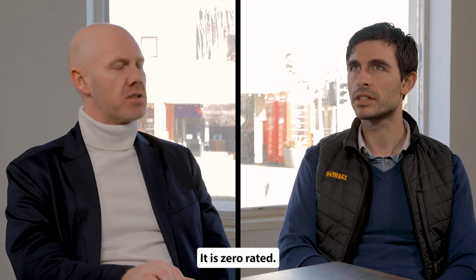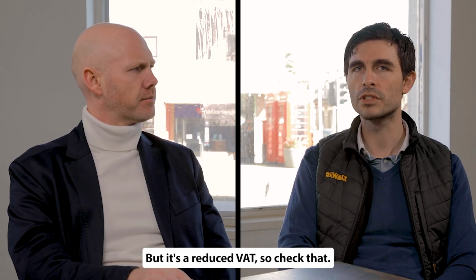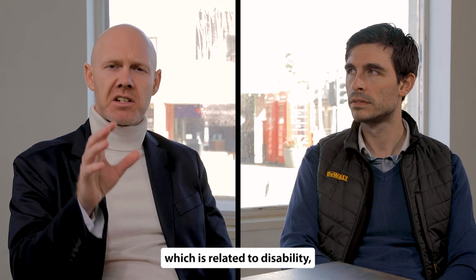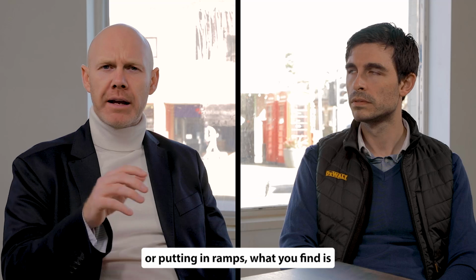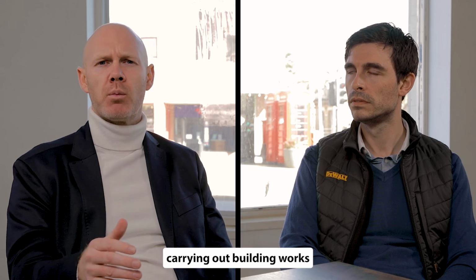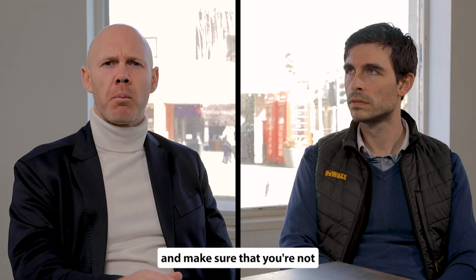It is zero rate. Or is it 5%? I think it's 5%, but it's a reduced VAT, so check that, but it's definitely a reduced VAT rate. So when you're doing changes to your home related to disability, for instance making a bathroom convertible or putting in ramps, you get a reduced VAT rate for doing it, so it won't be 20%. So before carrying out building works, have a chat with your builder, get the correct advice, and make sure that you're not paying the full VAT.